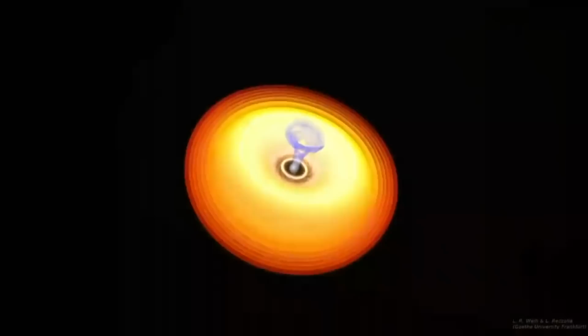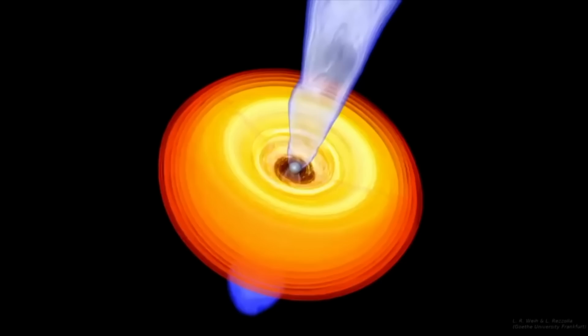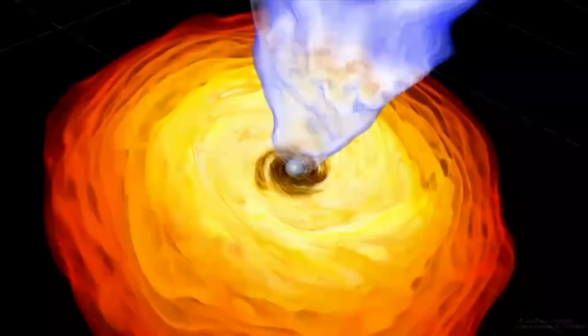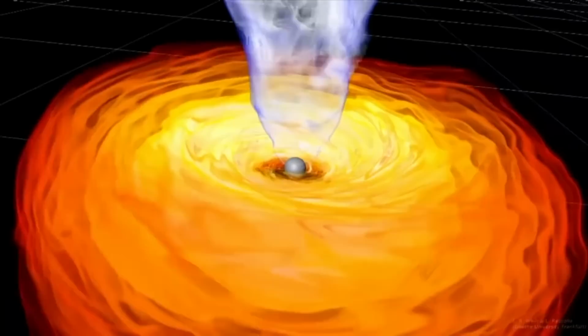And now you don't see an image, but you see a simulation that shows you what happens to the gas as it orbits the black hole and as it falls onto the black hole. It turns out it's a very turbulent, very wild environment. The gas heats up to billions of degrees, and you see how the matter is ejected in these very powerful jets. And then you turn this into an image, and I'll get to that in a second.